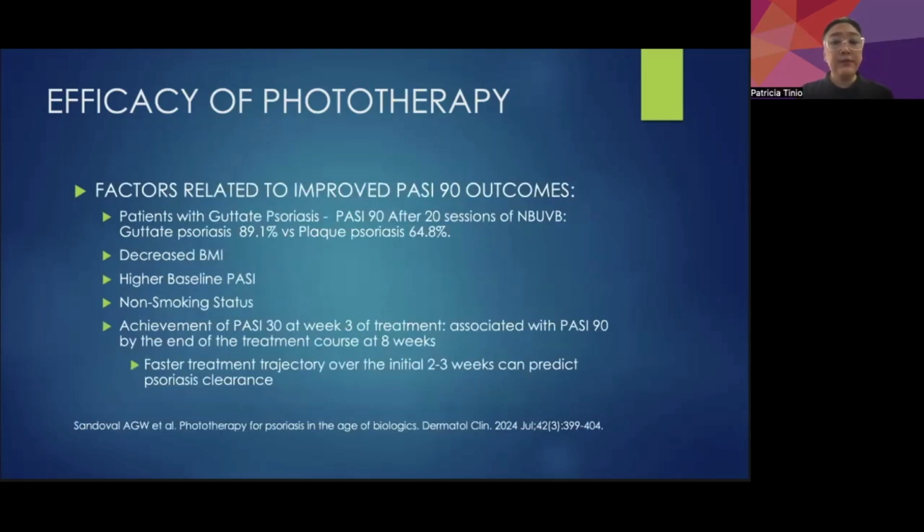Factors related to improved PASI 90 outcomes include patients with guttate psoriasis, a decreased BMI, higher baseline PASI, non-smoking status, and a faster treatment trajectory over the initial 2 to 3 weeks can predict psoriasis clearance.